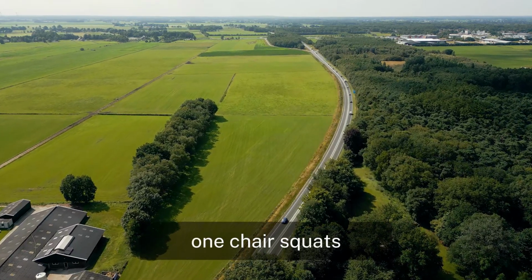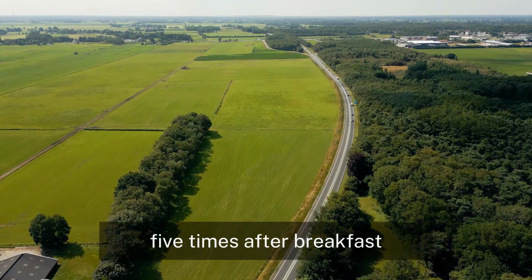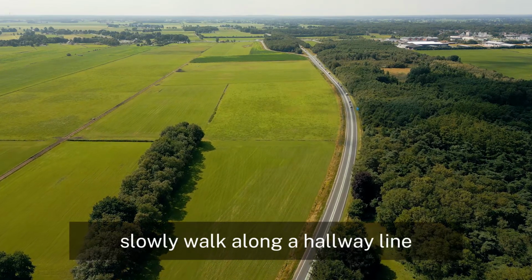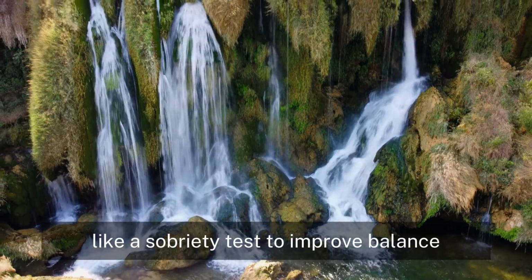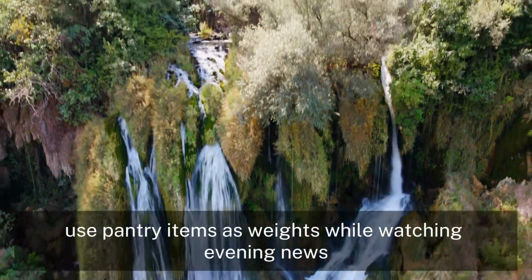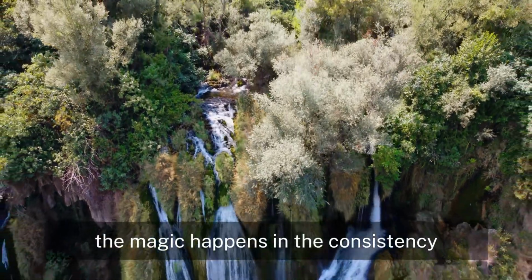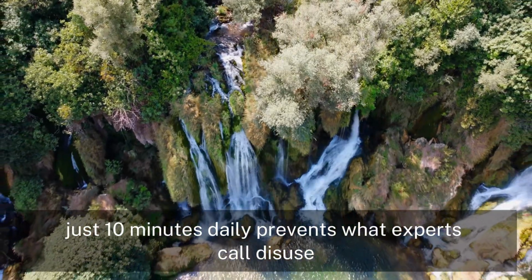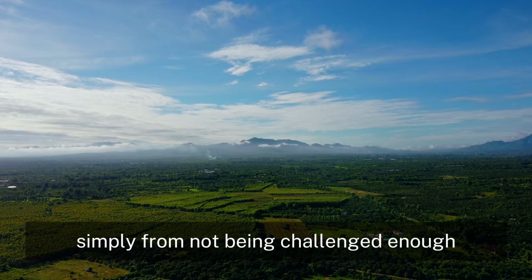1. Chair squats. Practice standing up without using your hands 5 times after breakfast. 2. Heel-toe walks. Slowly walk along a hallway line, like a sobriety test, to improve balance. 3. Soup can curls. Use pantry items as weights while watching evening news. The magic happens in the consistency. Just 10 minutes daily prevents what experts call disuse atrophy, where muscles weaken simply from not being challenged enough.